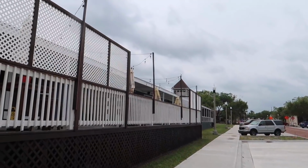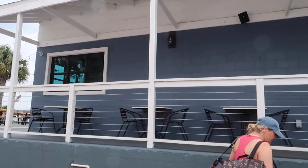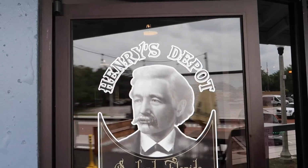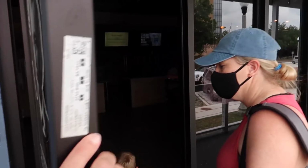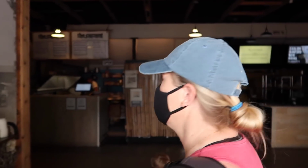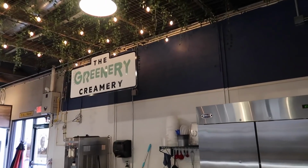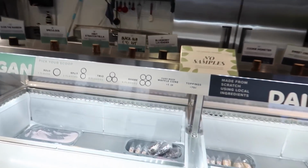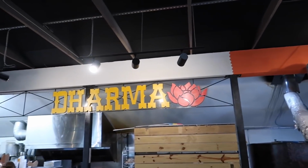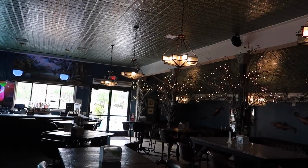All right, here we are. This isn't the front. I'll show you guys the front when we're leaving. This is it. There's nobody here right now, at least there's nobody eating outside. Henry's Depot. This place is off the rails. Henry Flagler, well, because it was a railroad station. I love it. Ooh, the Greenery Creamery. I love it. Ice cream. So they have pizza. This is the Dharma place. The place is vegan. And then there's a bar at the end called The Basin.